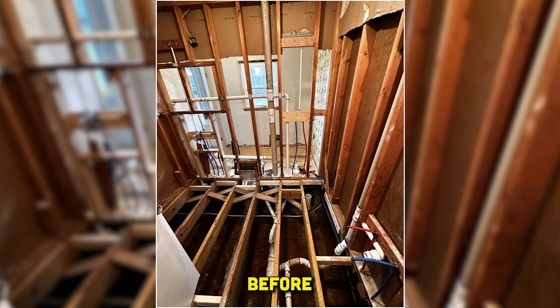Operation Finish the Bathroom is in full effect right now. I think I finally got the last coat of mud done. I have to give this a sand and then hopefully we will be good to go.